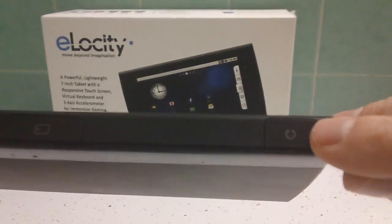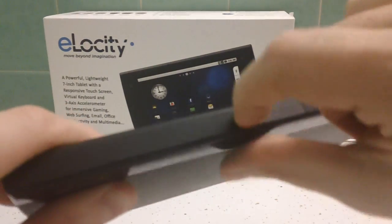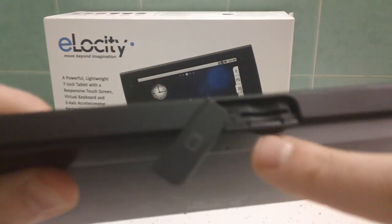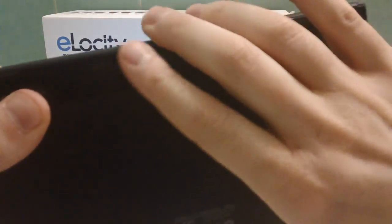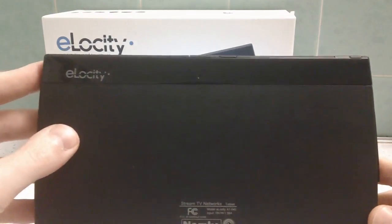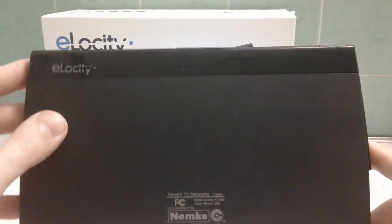Top of the device is your headphone jack, and then your SD card goes right here. Micro SD. There is a SIM slot, however, at this time this device does not support 3G. This is a Wi-Fi only tablet, so there are no data services. It's just Wi-Fi. You don't pay any monthly plans. You just use this device when you're able to connect to Wi-Fi networks.